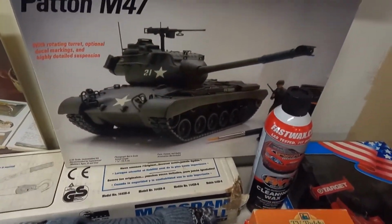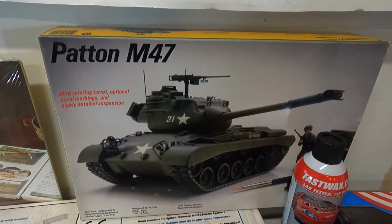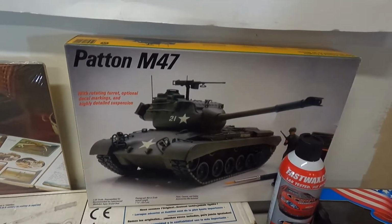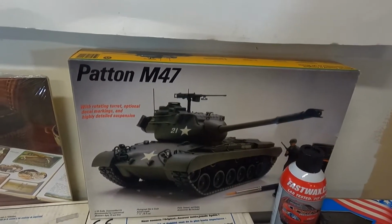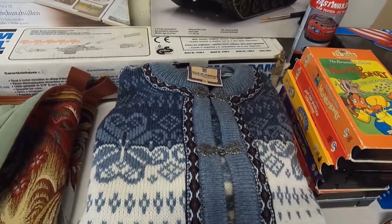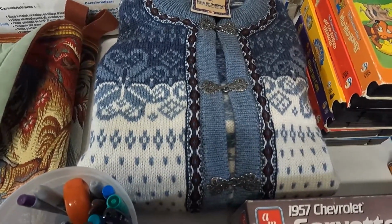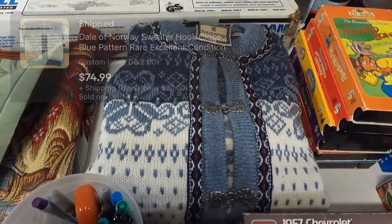Next up is this military kit, also in that same lot. Well into the profit on this. Sold it for $19.99, and I paid $7.83 for each kit. Some of the kits I have sold for $200 to $300, so some of them were quite larger and more valuable. Next up is this sweater. It is Dale of Norway. It is 100% wool, and it sold for $74.99. I picked it up for $2 just about a month ago or so at an estate sale.